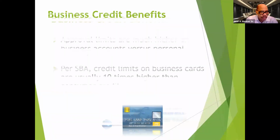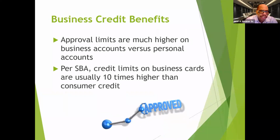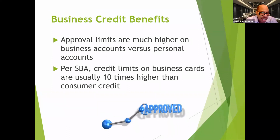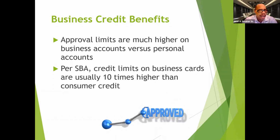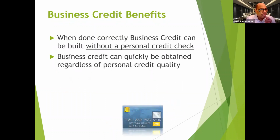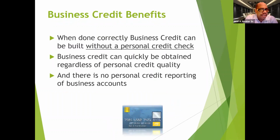Approval limits are much higher on business accounts versus personal accounts. Per the SBA, credit limits on business cards are usually 10 times higher than consumer credit. When done correctly, business credit can be built without a personal credit check. Business credit can quickly be obtained regardless of personal credit quality.